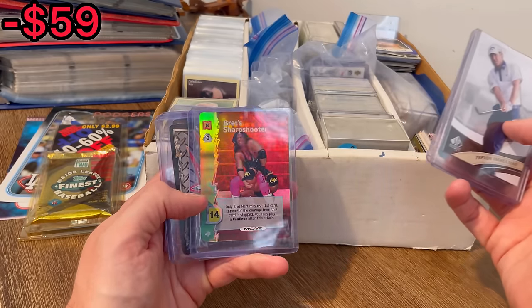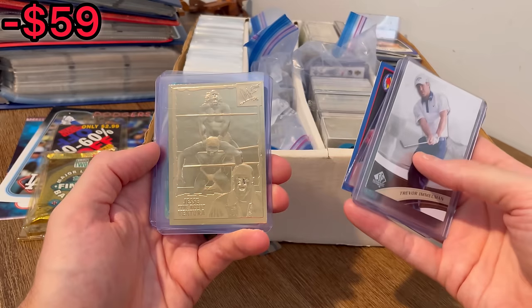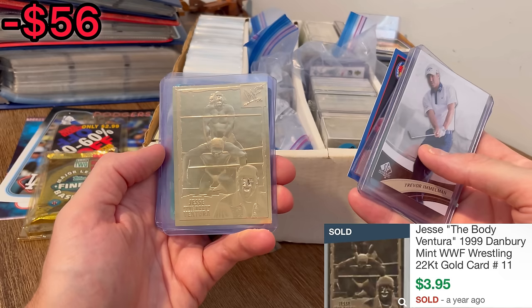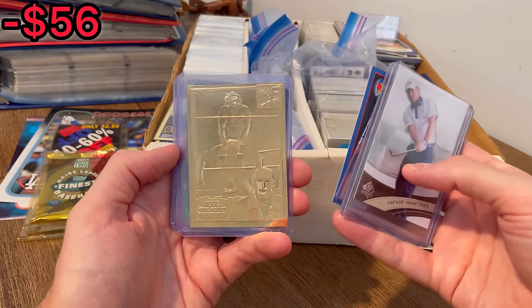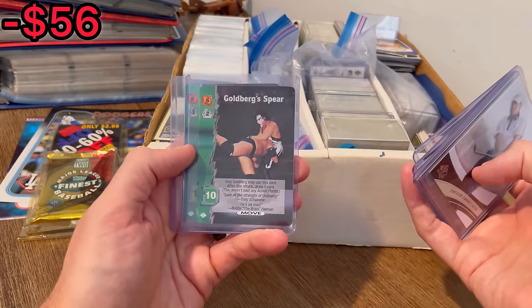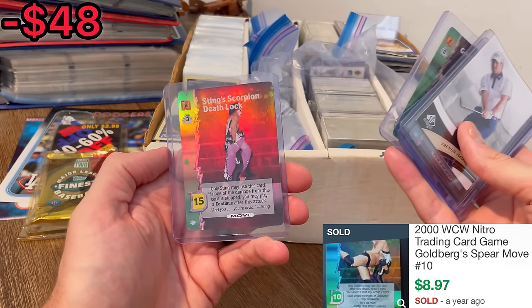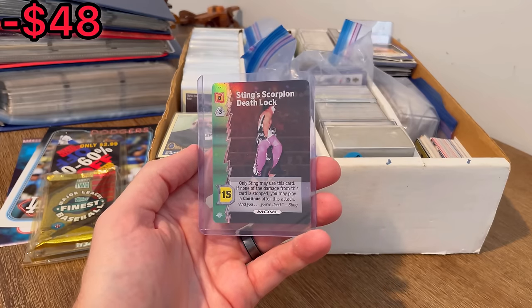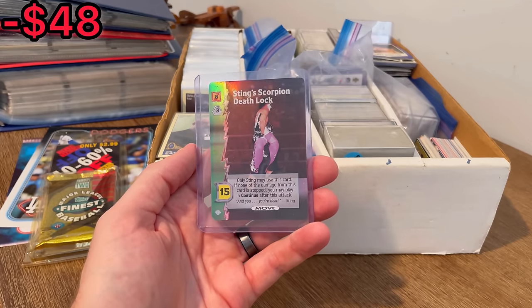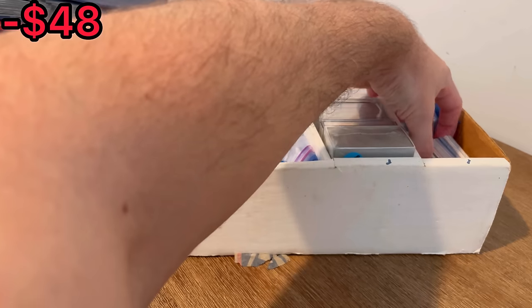And I do believe these should be resellable. There's a Bret Sharpshooter. There's a Jesse Ventura gold card. Was he the governor of Minnesota, I believe? Goldberg Spear. Nice. Sting's Scorpion Deathlock. Kind of cool cards right there. I just realized these Nitro cards are the first edition, so those actually may be worth a little bit of money. Nice. Starting off pretty solid right there.